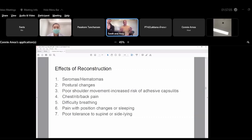Again, a lot of times they can't sleep on their side. They have to sleep on their back, and they might not have ever been back sleepers. And then just the pressure of the expanders or whatever it may be, sometimes it's just hard to sleep. Sometimes it's hard to breathe because the diaphragm is there. And if the diaphragm was affected, the nerves to the diaphragm during surgery, they just might have issues breathing. So those are some of the effects that we see in physical therapy after reconstruction.